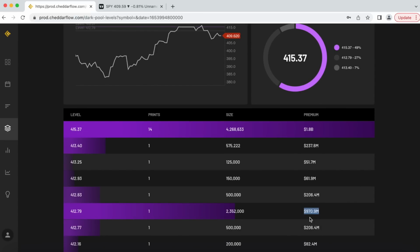There was another 400 million, a few cents over. I think it was 412.81 instead of the 412.79. So I just used it all together because it came around the same time, within like 5 minutes of each other, and it is basically the same level. So that's why I put 1.4 billion. This is very important because it is a singular dark pool print.